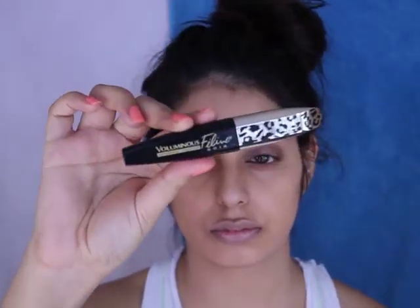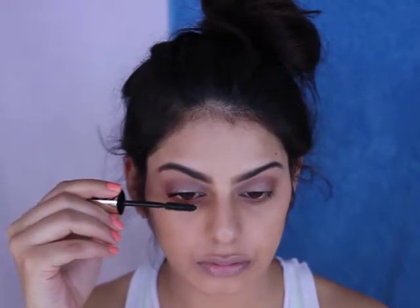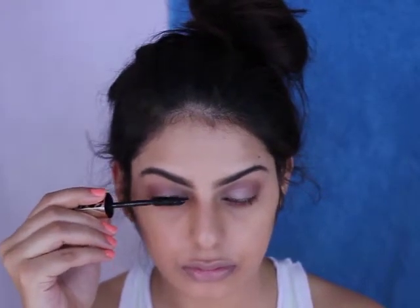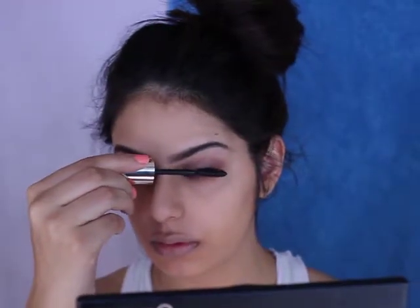I will move ahead and coat my eyelashes with my current favorite mascara. It's the Voluminous Feline mascara. It's so funny, I move my hand as well as my face when I put my mascara on. I would suggest curling the eyelashes. I didn't. I think I forgot. But it's gonna be so much better when you curl your eyelashes and then put on mascara.